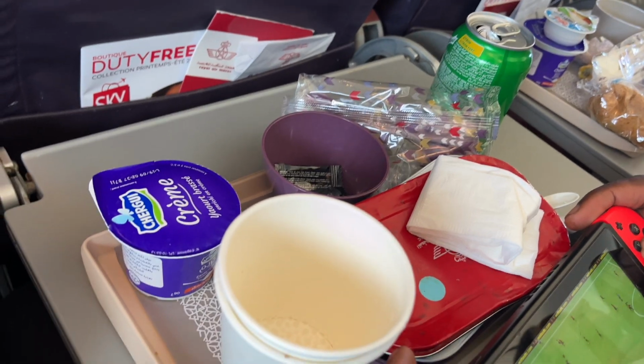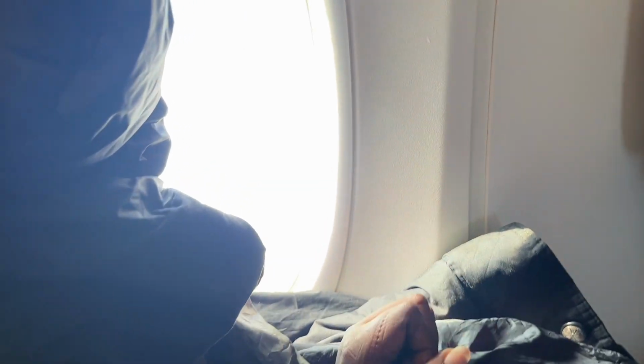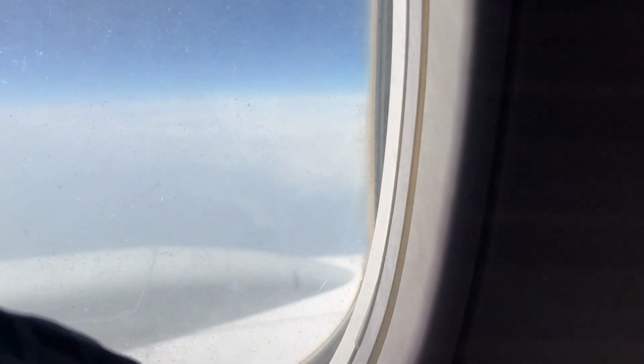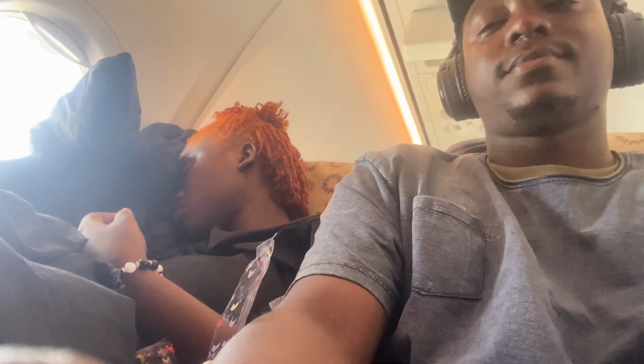I didn't know I was supposed to use it to eat bread. Then I eventually took that yogurt because it tasted better later. I slept off on the plane, and that has to be the most uncomfortable sleep I've ever had in my entire life. My neck was hurting. Even when we alighted from the plane, I was still feeling all the pains in my neck, and I did not know that this man was recording me while I was sleeping.